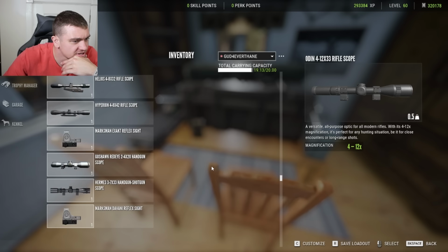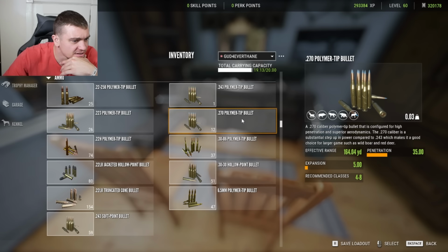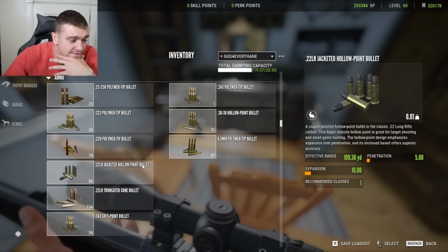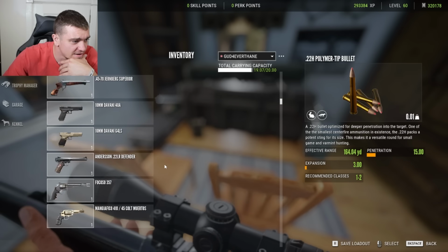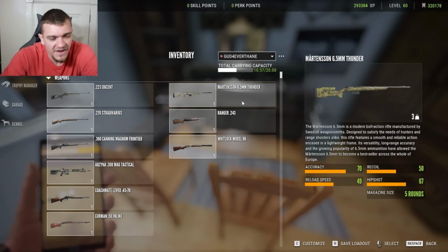Let's see, we're going to keep this scope, but we're going to go ahead and shed a couple of these bullets and things. As much as I love the 270 and 30-06, hey, I mean, we done killed a deer with them. We don't need to pack it around for no reason. And let me show you what we've got to look forward to. We're looking forward to 6.5 Creedmoor.